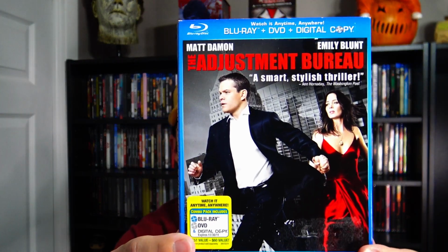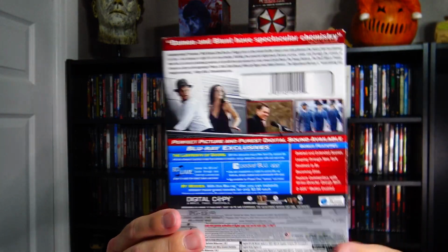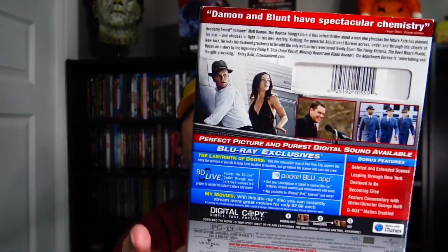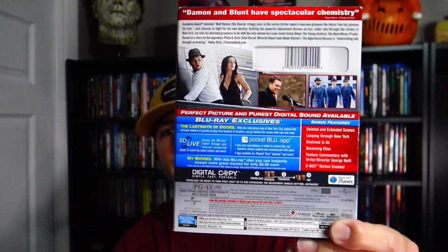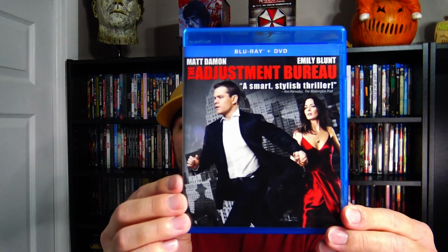Alright, so moving on to the clearance section at Half Price Books. This first one's going to be The Adjustment Bureau. I saw this not too long ago. I think I have this on digital already. This one says it came with a digital copy, but it did not. But it did come with a slip cover, so that's a plus. Pretty much the same thing on the inside here.